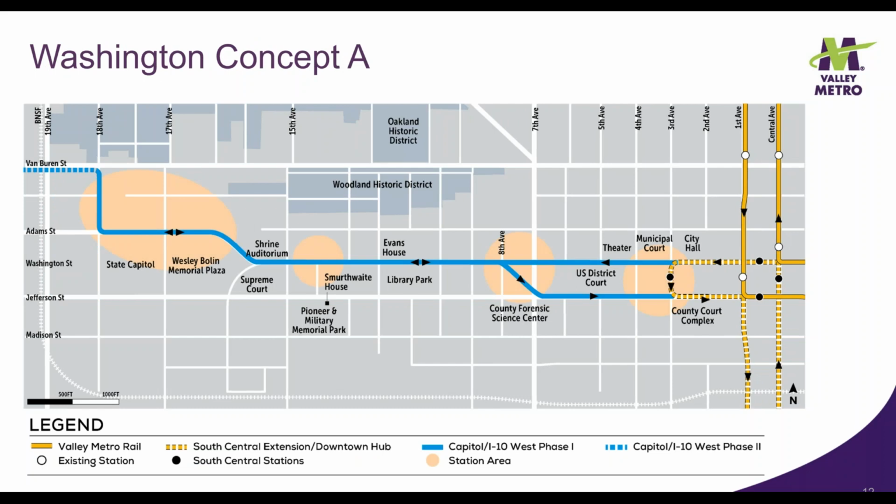In reevaluating Washington Street, three concepts have emerged. Concept A, shown here, puts both eastbound and westbound light rail on Washington Street west of 7th Avenue. Key considerations for this concept include: 1. Putting both tracks on Washington will likely have greater impact on traffic, properties, and the existing streetscape. And 2. Narrow right-of-way on Adams Street curve near Wesley Bolin Park.